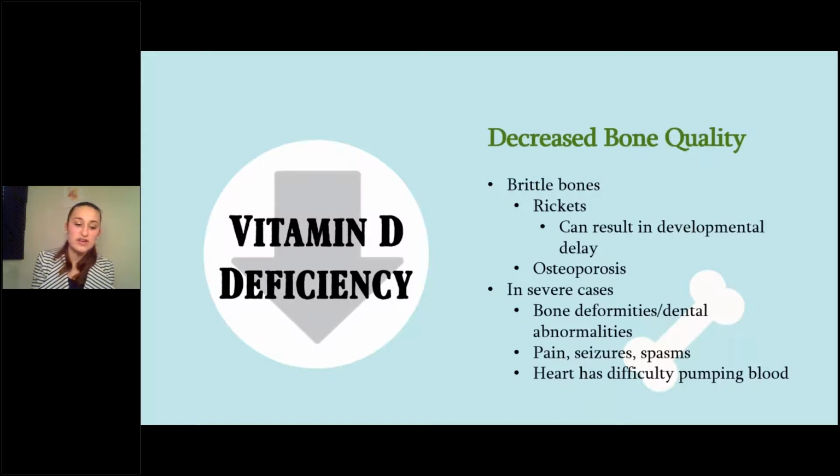And if someone has a vitamin D deficiency over their lifespan, that can result in osteoporosis, which is simply brittle bones in older age. And so they're more prone to things like bone fractures and bone breaks. In some severe cases of vitamin D deficiency, there can be some bone deformities or dental abnormalities. Kids can also experience things like pain, seizures, spasms, and the heart has difficulty pumping blood. That's just in very, very severe cases.